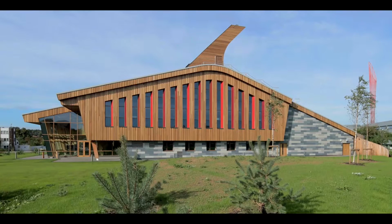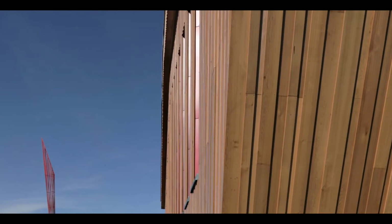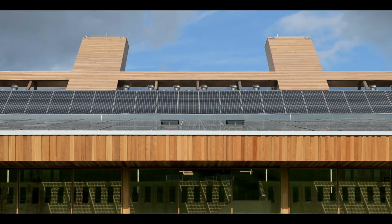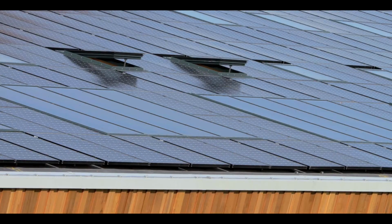The key driver for the building was its carbon neutrality. So the form of the building results both from the materials used and the way in which they needed to be used efficiently. So that ranges from the solar panels on the roof to the use of timber in the cladding.